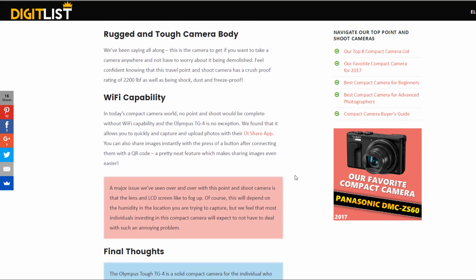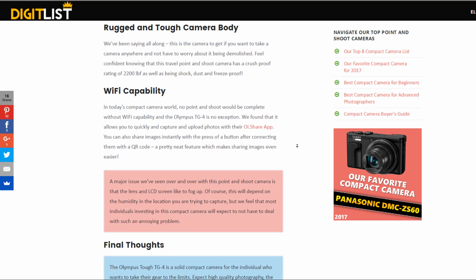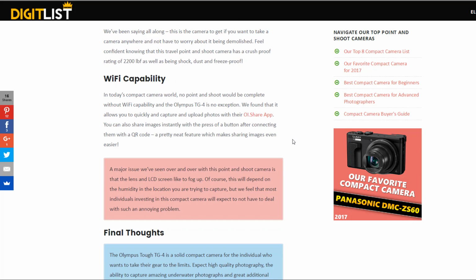And it's got Wi-Fi capability. So, we found that it allows you to quickly capture and upload photos with their OI Share app. You can also share images instantly with the press of a button after connecting them with a QR code, which we thought was a pretty neat feature.